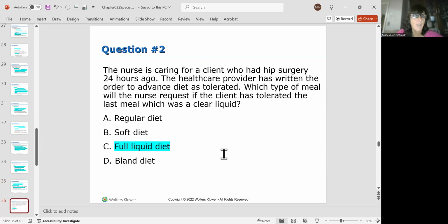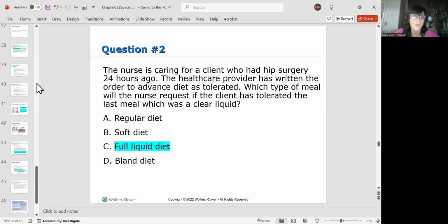Okay. The nurse is caring for a client who has had hip surgery 24 hours ago. The healthcare provider has written the order to advance diet as tolerated. Which type of meal will the nurse request if the client has tolerated the last meal, which was clear liquid? We advance from clear liquid to full liquid. Okay. That is the progression.